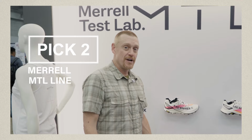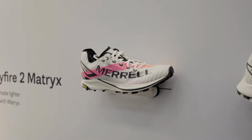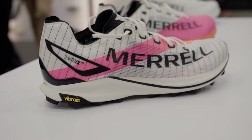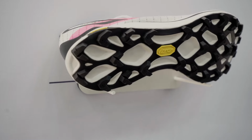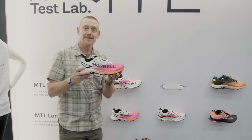I think over the last 2 years, the brand that's done the most to change things from their past has been Merrell with the MTL line. This here is the Skyfire 2 Matrix. It is a sleek and fast racing shoe. There is not a ton of support here, but if you want to go fast in the mountains, this is your shoe. Then there is the Longfire 2 Matrix.